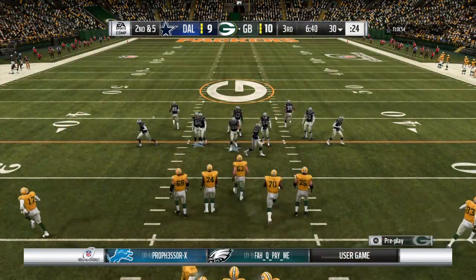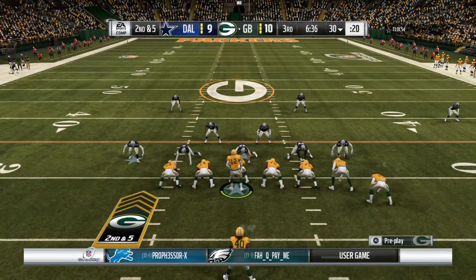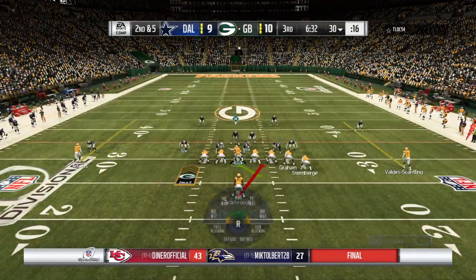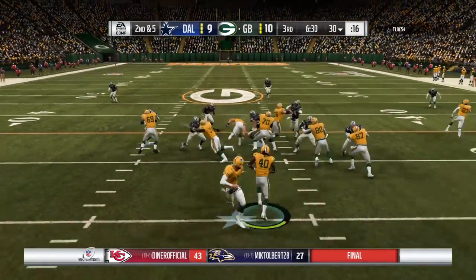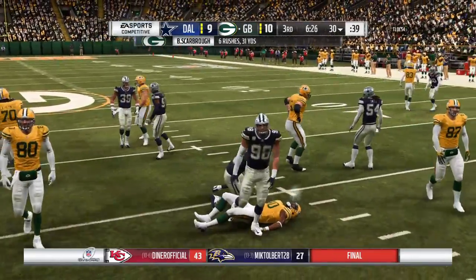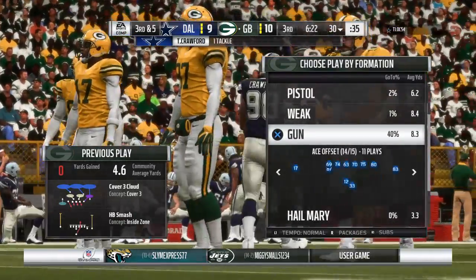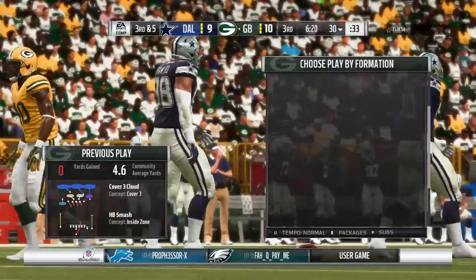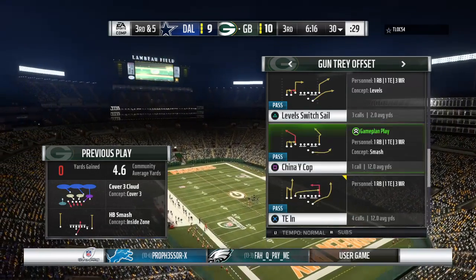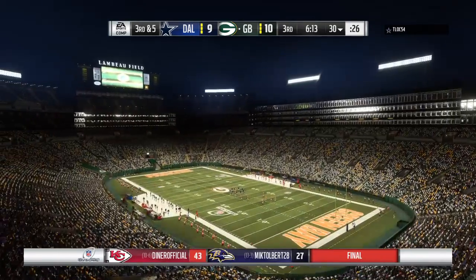Ball on the 30. They'll come up with a 2nd and 5. 319 and on. It's Scarborough again. And this carry not as productive. He's swallowed up at the line of scrimmage. Tyrone Crawford in on the tackle. Early down stuff to put this offense in a precarious position. We know that securing the point of attack, especially against the big-bodied guys in the middle of this D, has got to be priority 1.